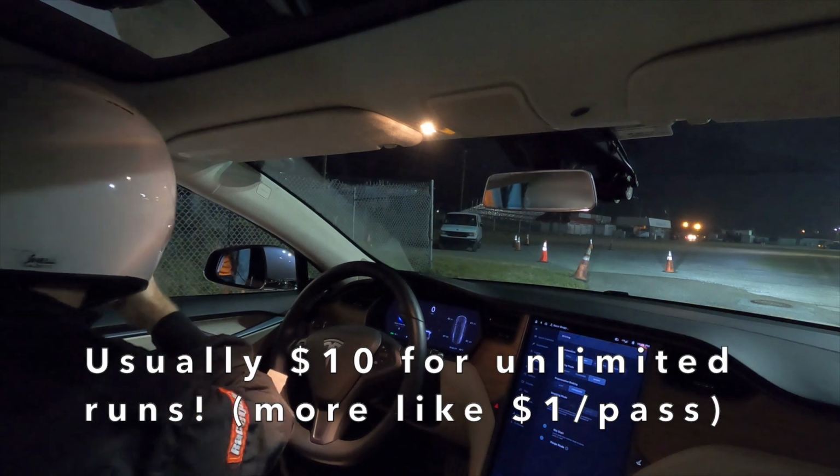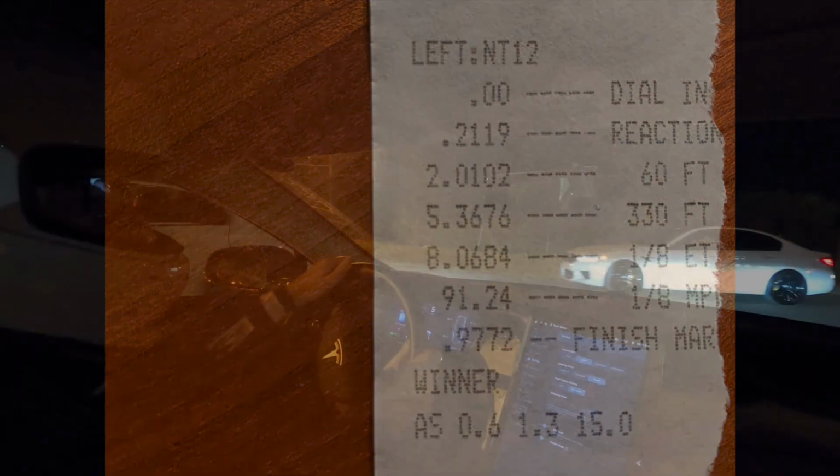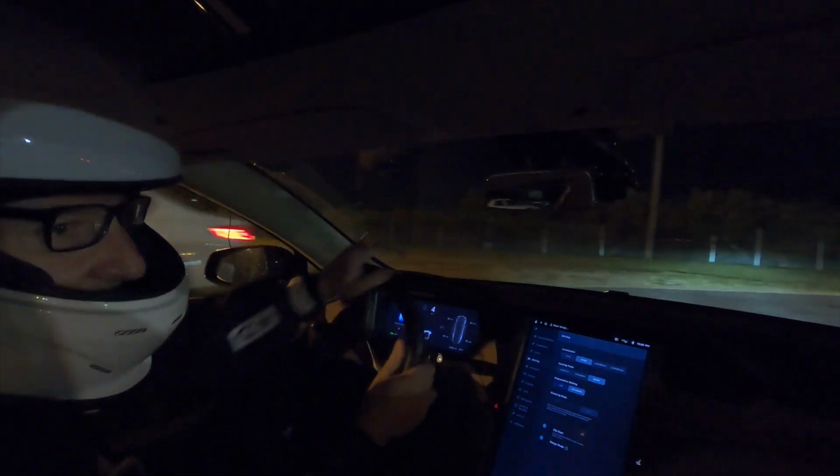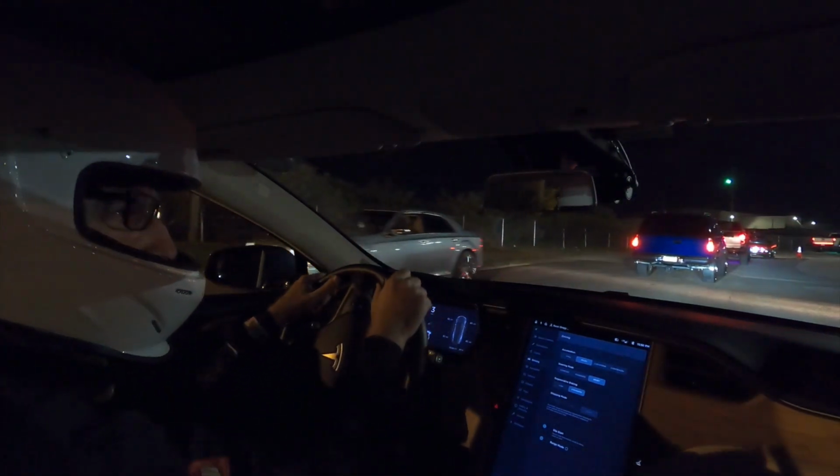I'll see what say, Tom. 806 on that pass at 91.2 miles an hour in sport mode. If the music sounds loud, no, my windows are not down. My windows are firmly all the way up.